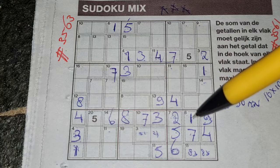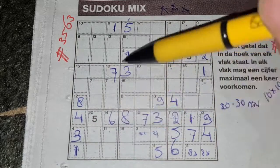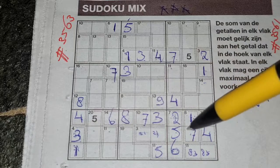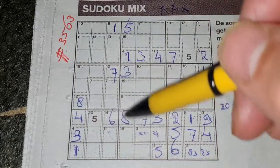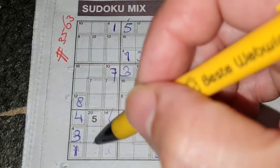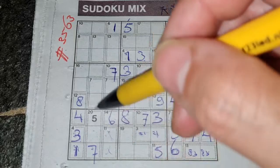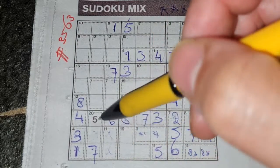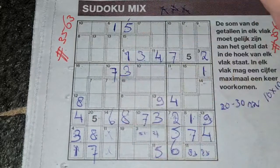So now 4 missing numbers in this big square. One of the missing numbers is 7. We see here 7 in this row. So no 7 in these 2 boxes. We see there 7. No 7 in those 2 boxes. So 1 box left for the 7 should be there. In this triple box of 20, 1 missing number. 7 plus 5 is 12. 12 plus 8 is equal to 20.